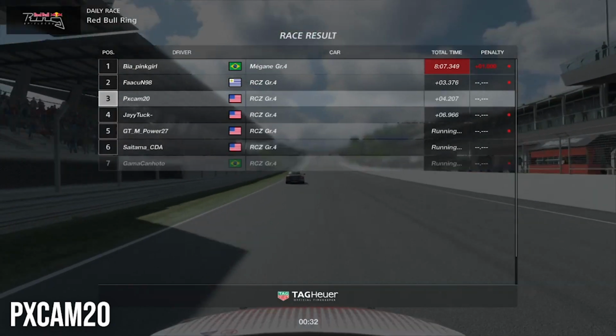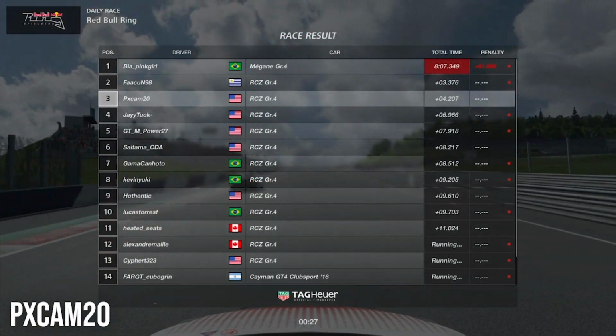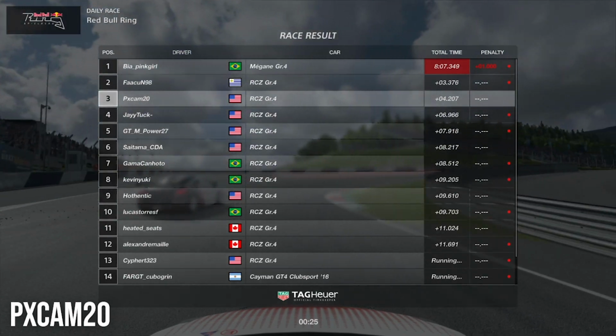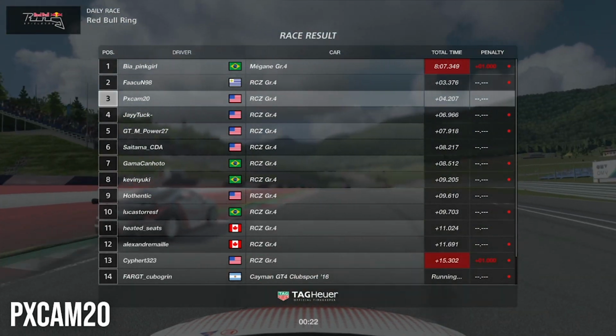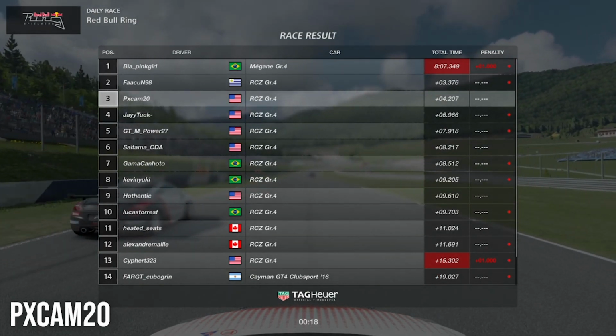So not too shabby. We're able to make up 2 positions there and really increase our DR points and our safety rating points. So really good day at Red Bull Ring. I wish we could have got second on one of these races, but anyways, it's okay. We get at least a podium.